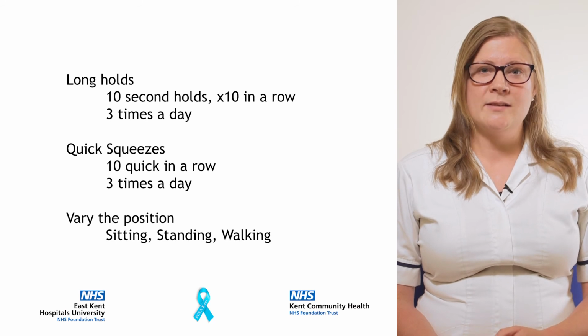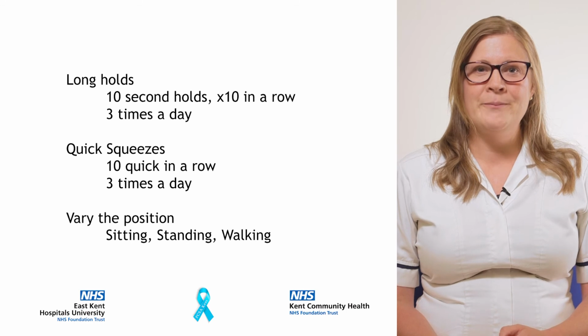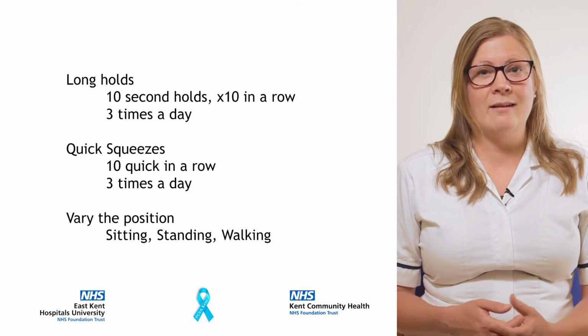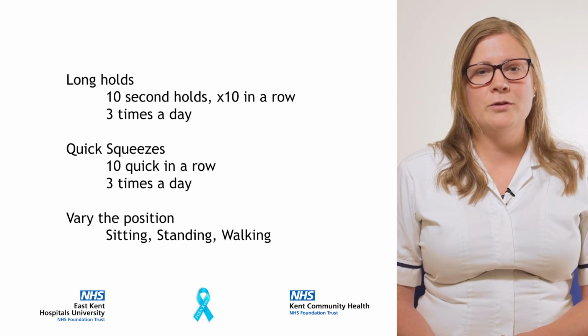We would like you to do these exercises in different positions. They don't all need to be done on the floor. You can do them sitting and indeed in standing. You can also try them whilst you're walking if you can. This may be harder in the early stages after surgery if your muscles are very weak.